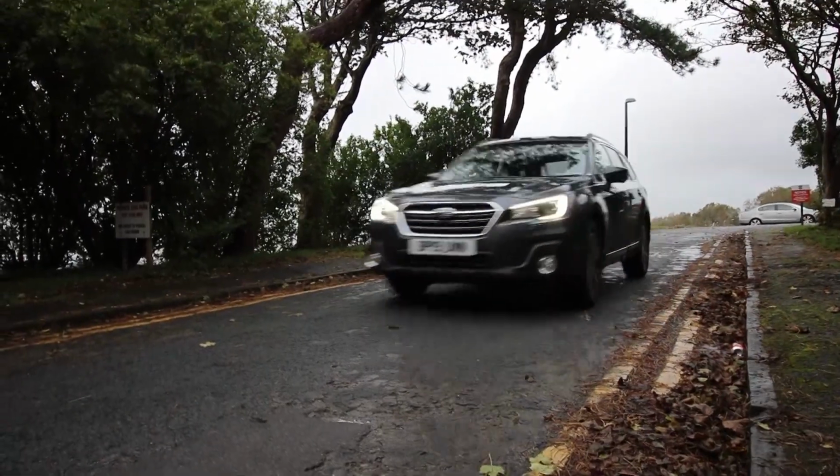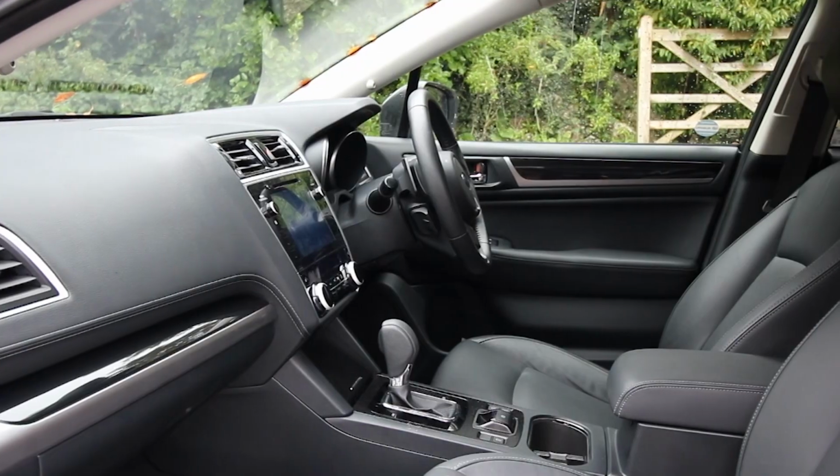The last time we drove a biggish Subaru was the Forester. It was, yeah. And that had a Lineartronic box as well, but this one, as you can tell, a lot quicker. And it's quite... That's peppy. It's quite quick on its feet. That's very peppy, yes. So what is the Subaru Outback like?